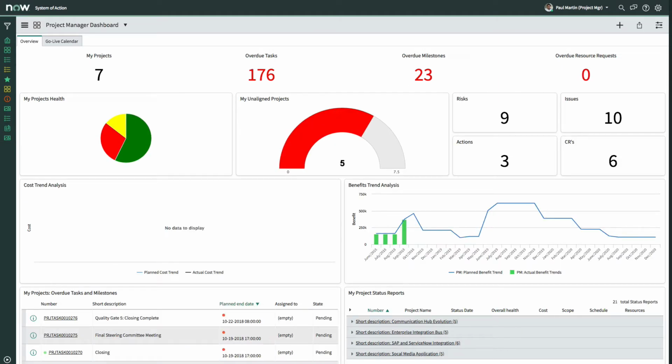The project manager, Paul Martin, is presented with his project manager dashboard. The dashboard provides a comprehensive overview of all his projects, including important KPIs, which helps him to make informed decisions quickly. ServiceNow provides a series of out-of-the-box dashboards for the project manager, and project managers are also able to create their own shortcuts, reports, and dashboards in order to track specific details of their projects.